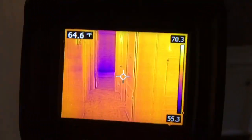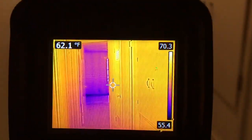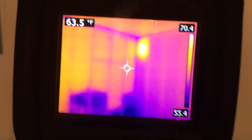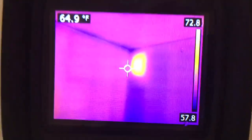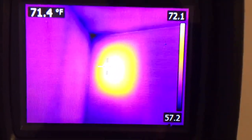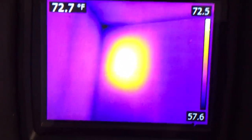So I was walking around with my thermal camera looking for any issues. And as I walk into this bedroom, I see a very bright hot spot on the wall. That's the yellow and white spot you see there. And that is the spot that we suspect is a beehive.